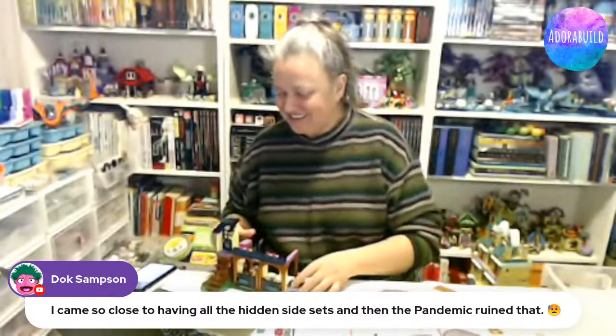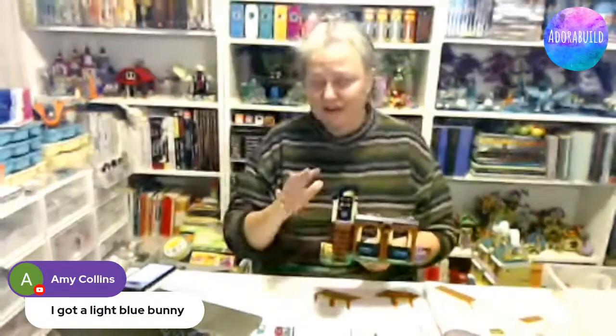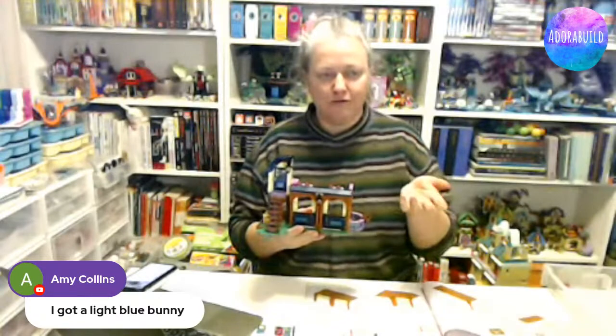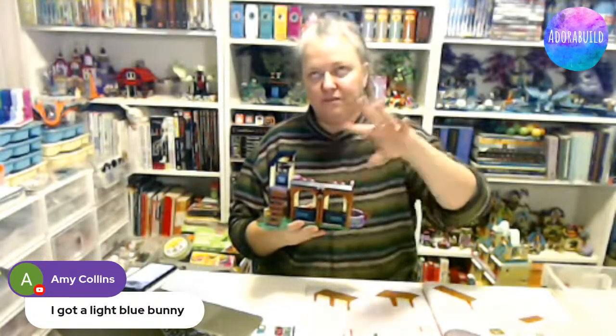Finish fixing the dragon. Yay, Josh, yay, that's cool. Oh, I like blue bunny, yay. Oh, the bunnies are so cute. I actually really like the colours for those animals as well, but we do have a lot of coral animals, because we got coral and yellow with the beach theme as well.